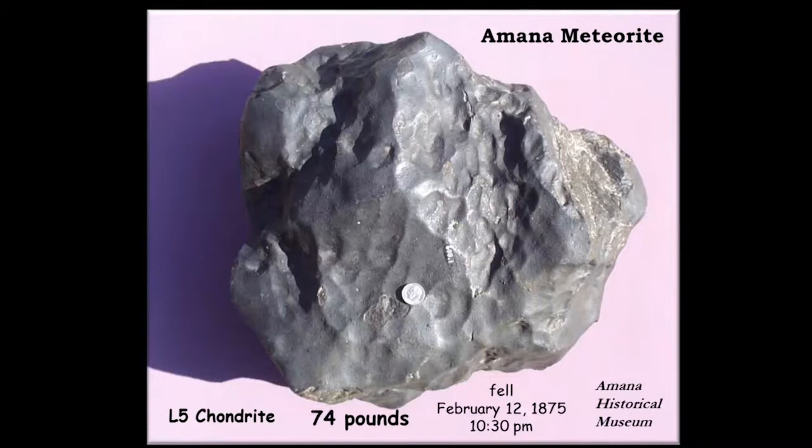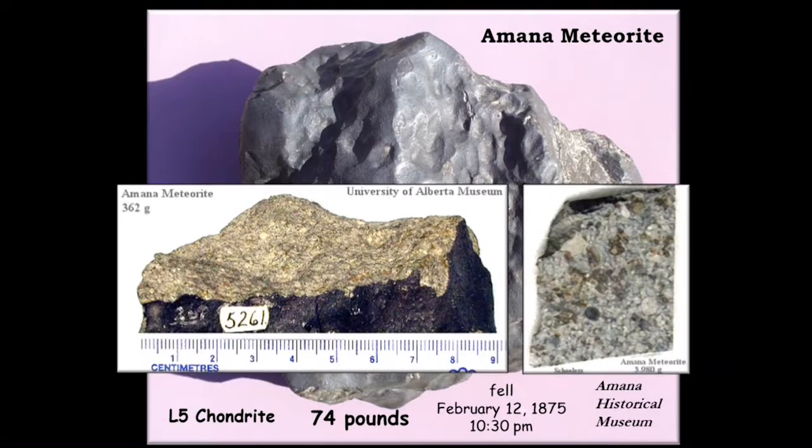Mr. Heinrichs. The biggest one that's around, and this is the one that was found north of the river, is at the Amana Heritage Museum. I'd like to get a hold of that for the rock show next year. I'll see if I can. They lent it to me back in the 90s. Maybe they'll lend it to me again. Big one though, 74 pounds, worth several $100,000. Again, it's a chondrite made up of a lot of little pieces.